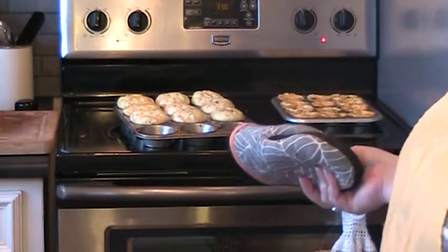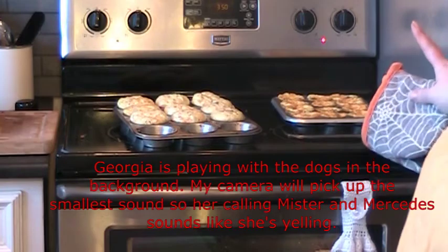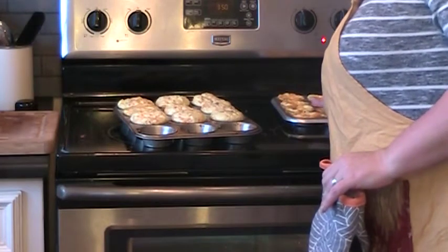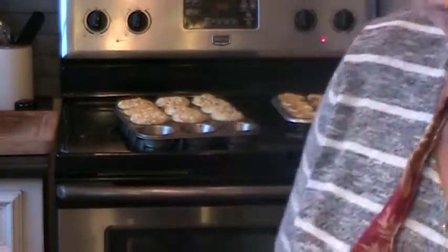So the big ones took about 20 minutes. And the little cups were in for 15. And I think now that the little cups have cooled a little bit, they're perfect. And these ones, I just took them out, so we'll see. We'll put these little ones in.